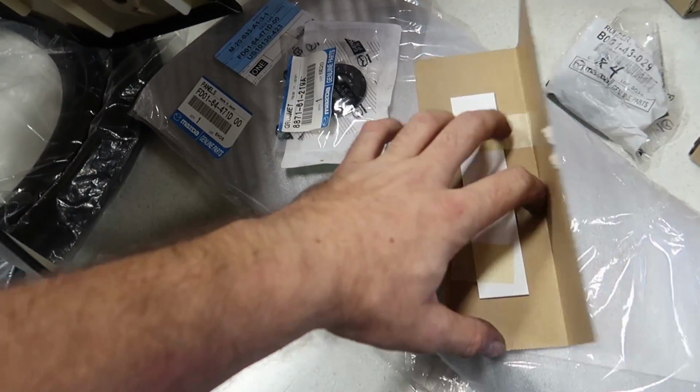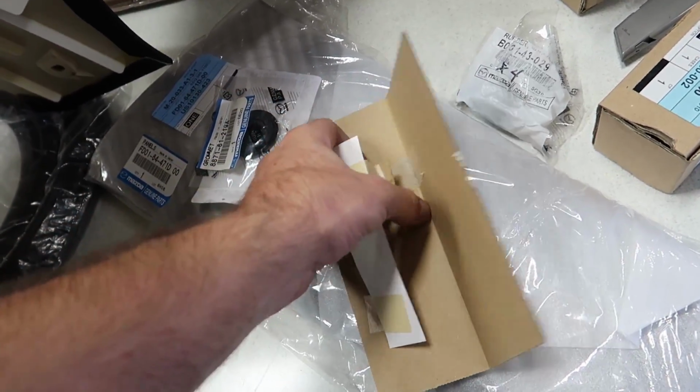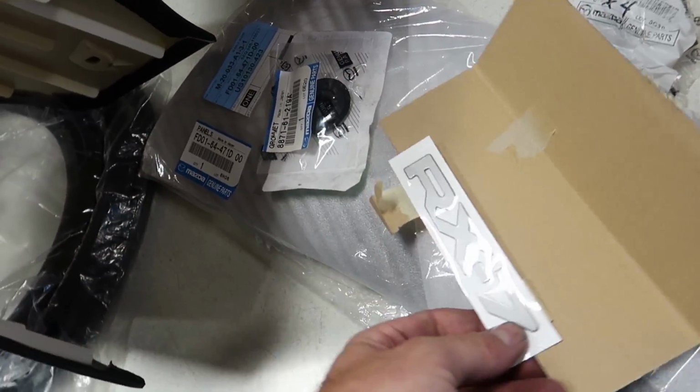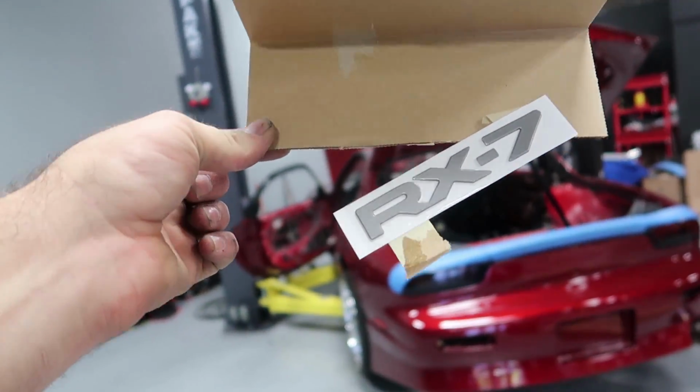Oh, and I think this is Alex's favorite part right here. I don't know why. So it looks really kind of lame and boring. Just a piece of cardboard with a sticker on it. To me, this is awesome. They even taped this button. Yeah, so it's taped up. They don't want you to know what it is right away, I guess. How can you complain about that? It's legit. Brand new OEM badging.